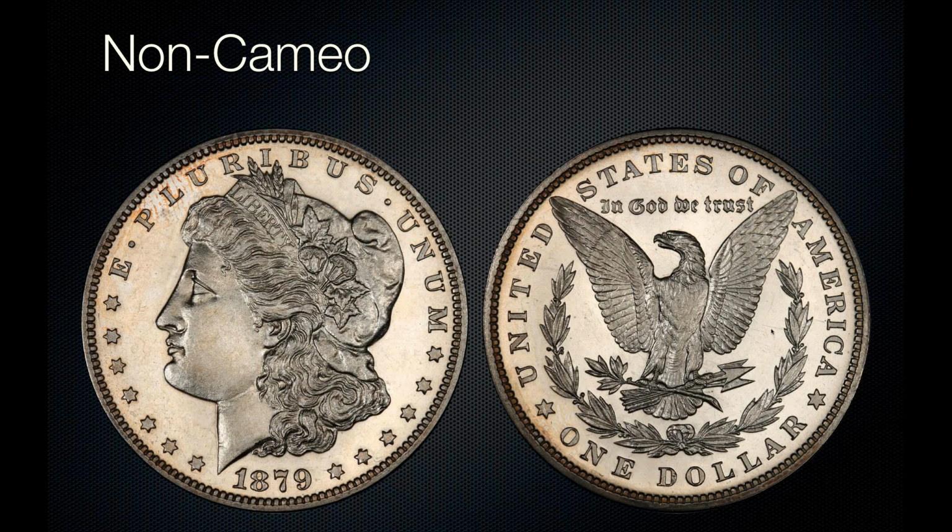This is a coin that has no Cameo contrast. In other words, it's deeply reflective, but you see very little contrast between the devices and the fields. They both have the same degree of reflectivity, and there is no frosting on either the eagle on the back or the head of Liberty on the obverse. Okay, so this is just a routine non-Cameo proof coin.